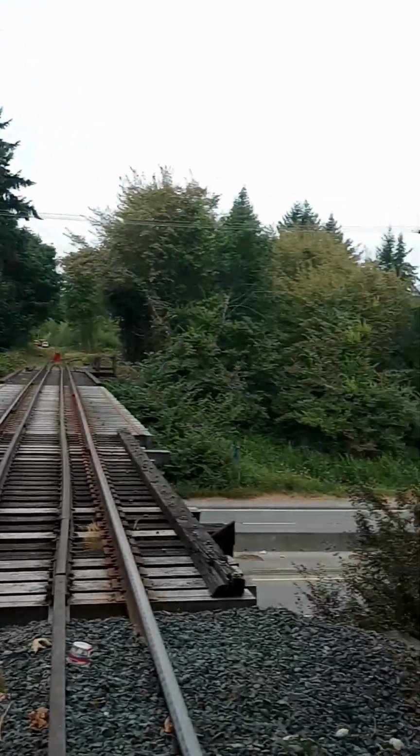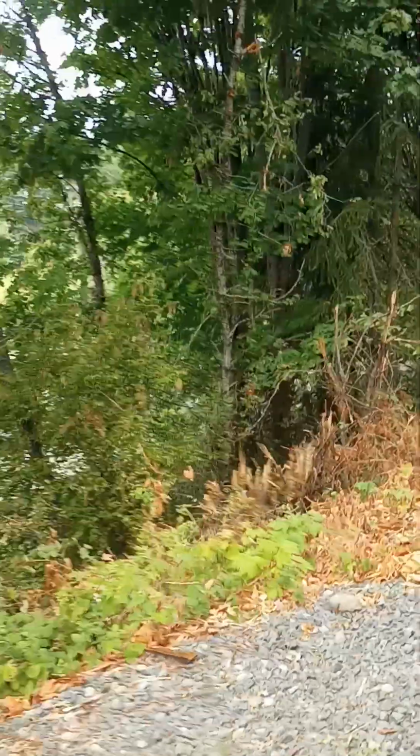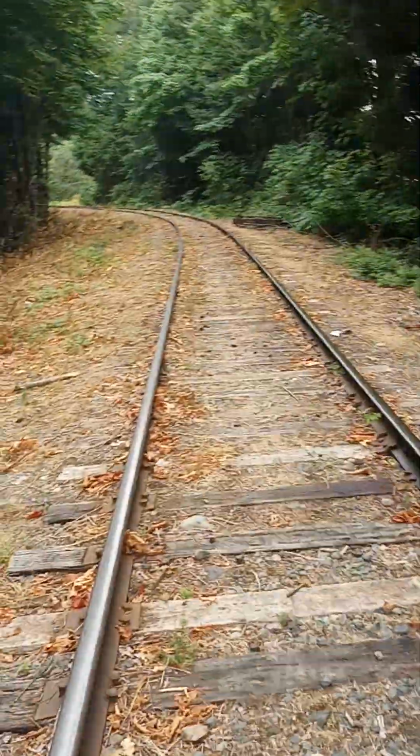Doing the track loop from Bowen all the way around to the mill and Halliburton and all that good stuff. Just did the first half. Took a bunch of pictures, but I've seen it worse.